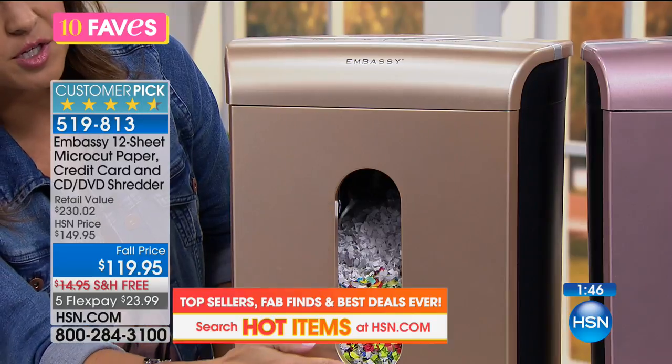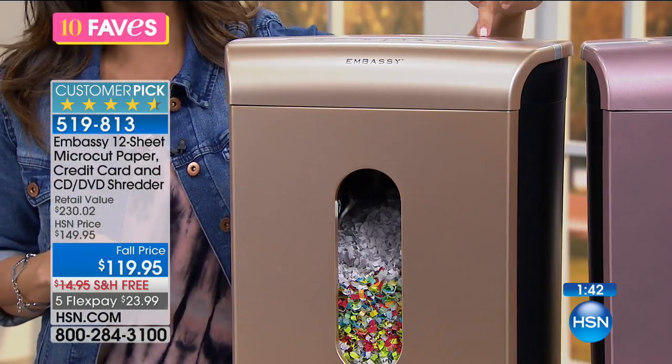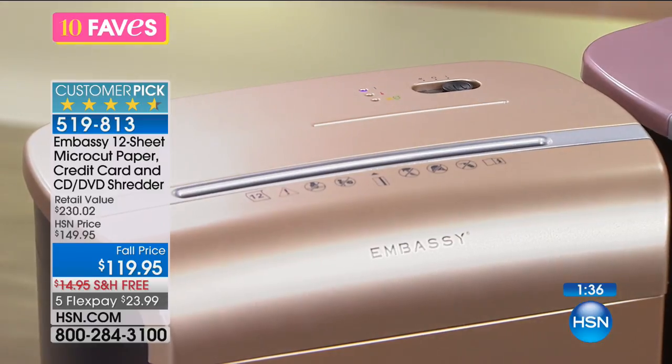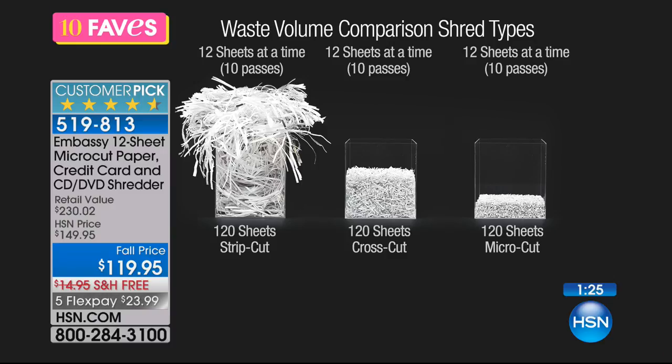And you can see through here, so you know when you're getting too full. You've got a separate slot back here that you could use for your credit cards or CDs, anything that you need to shred. You don't have to worry about your financial information. Save yourself the hassle of identity theft. When that happens, oh my gosh, there's so much to do to get your life back in order. So let's go ahead and prevent that.